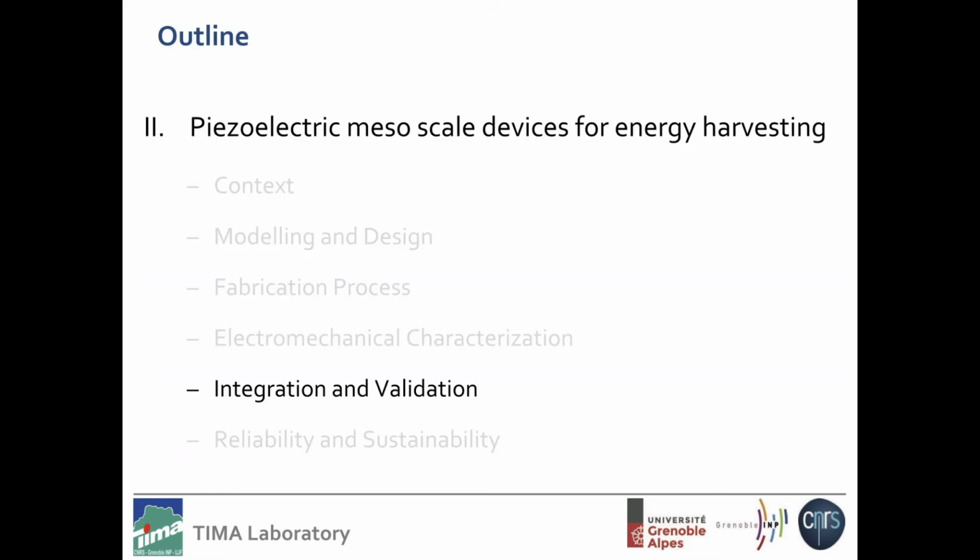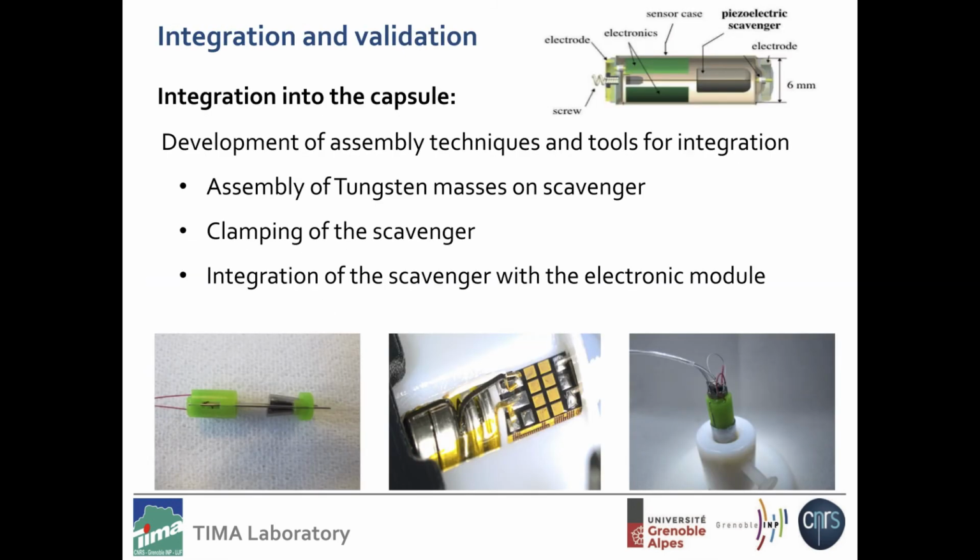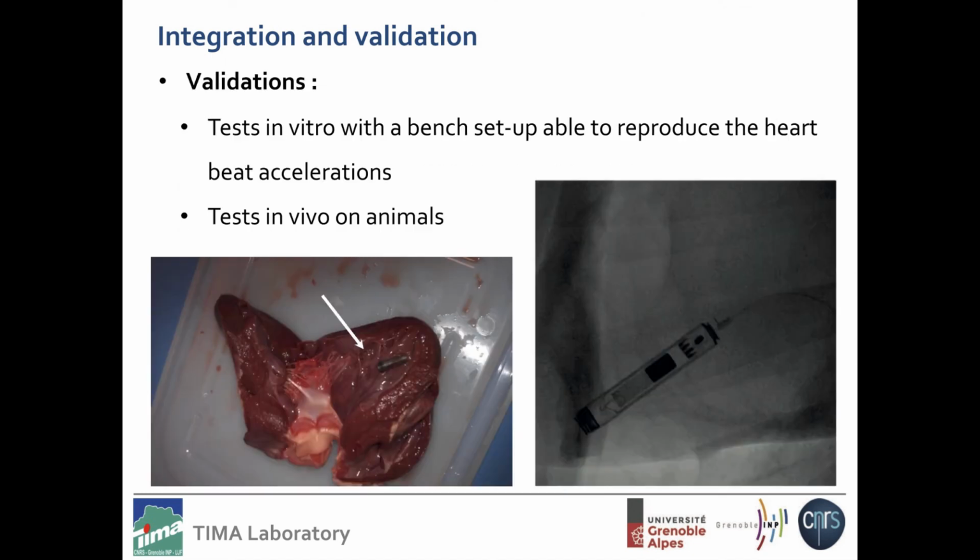device. I will speak now about the integration of the microgenerator. So this work was done in another project after the first one. This is the laureate, and Elie Lefebvre was also involved in this project. So the integration of the generator was performed by this company in Tours, Vermont, and this is typically some tests made in vitro and in vivo. So this is a result. This is the device vibrating inside the heart of the pig.